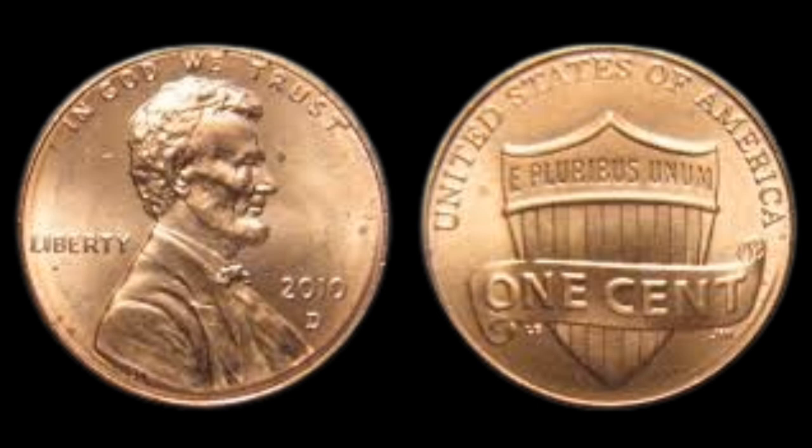So if you're watching this and you've ever casually tossed a 2010 D penny aside thinking it had no more worth than a stick of gum, then think again, because what hides in the subtle imperfections of this specific coin is a story so rare, so unexpected, that it defies all norms of coin valuation and flips the narrative on what makes something truly valuable.